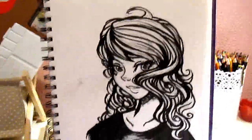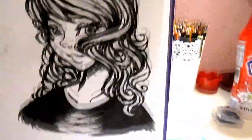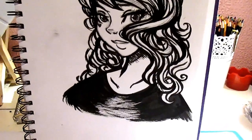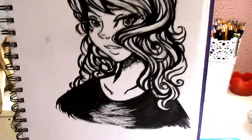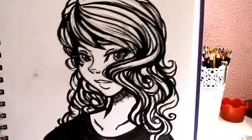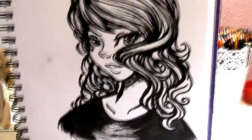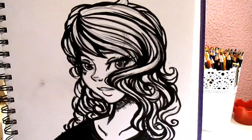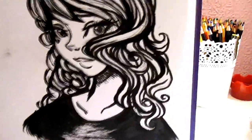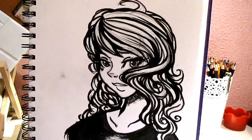It's the angle of the head. I feel as if the angle of the head is a little wrong, but then again, it's one of those drawings that I just started to draw and did not give any attention to where it was going to be placed in the long run. Plus, my desk is a little bit higher than it should be, so I was at an angle with this piece of work. So yeah, that's the piece I did in the live stream.